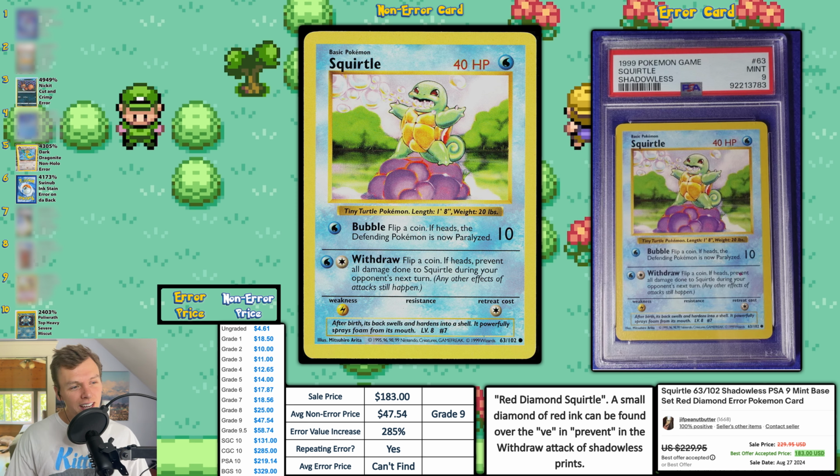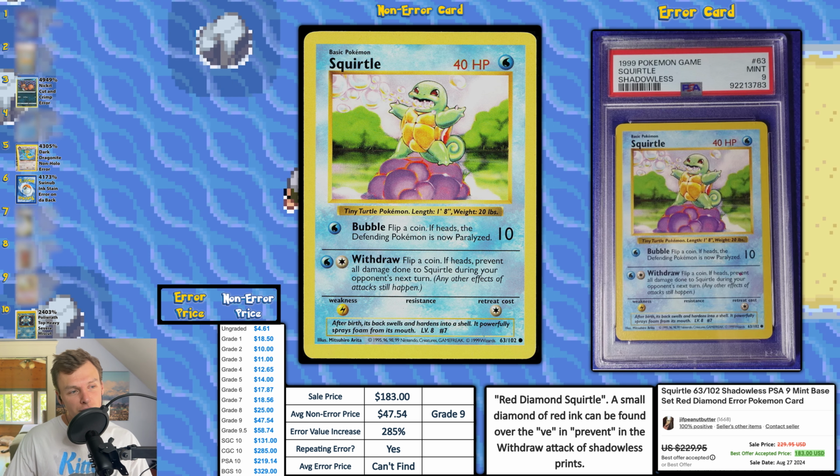In a grade 9, the average non-error price for this sells for $47.54. This one sold for $183 this week. 285% error value increase. Not a crazy high EVI, but this error added around $140 of value to this card. That's pretty neat, and I always love vintage repeating errors. So the Red Diamond Squirtle.